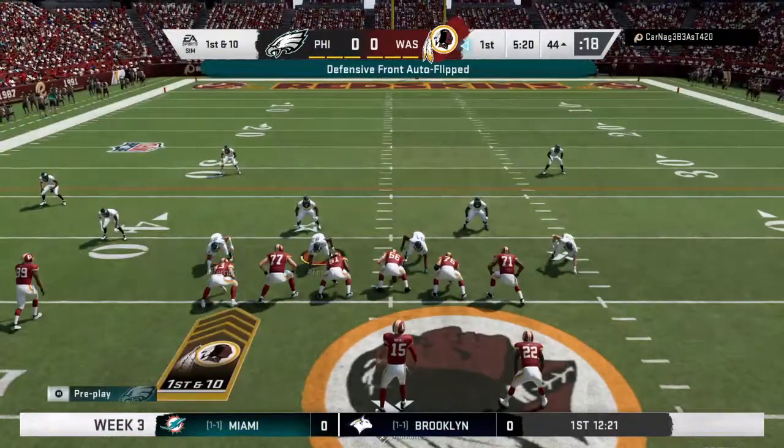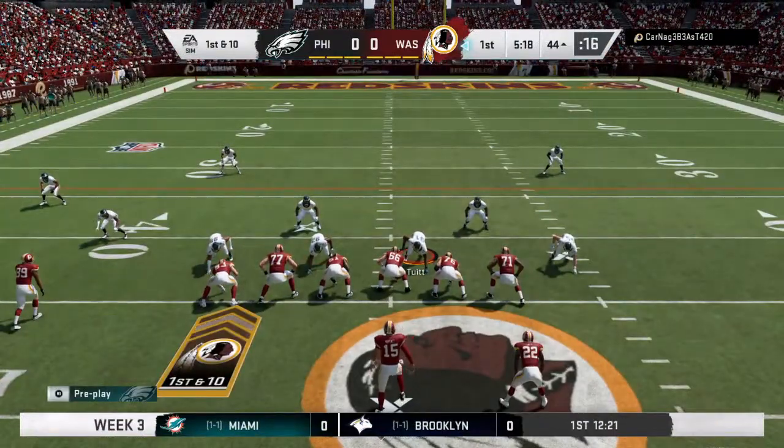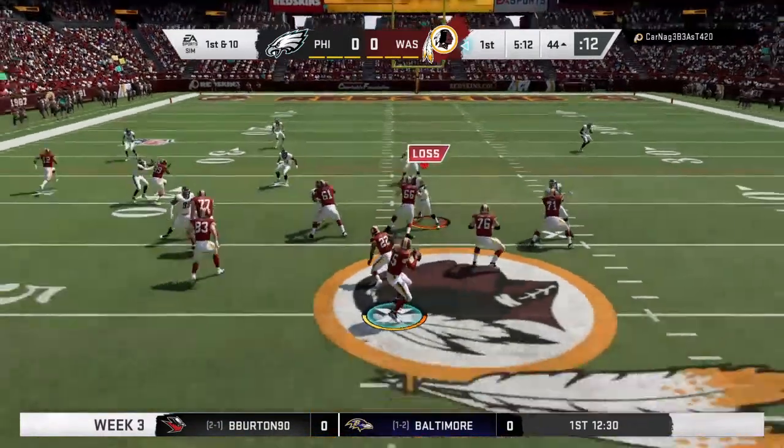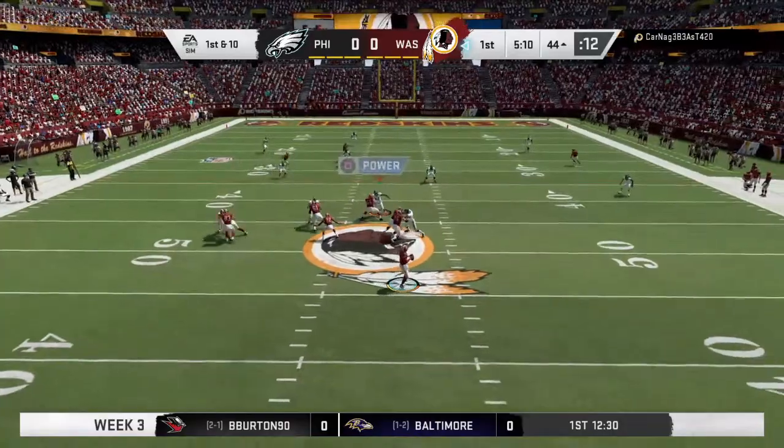Yellow. 180. 53. Mike, 53. Quit talking about it and bring it. They go play fake. Mahomes.